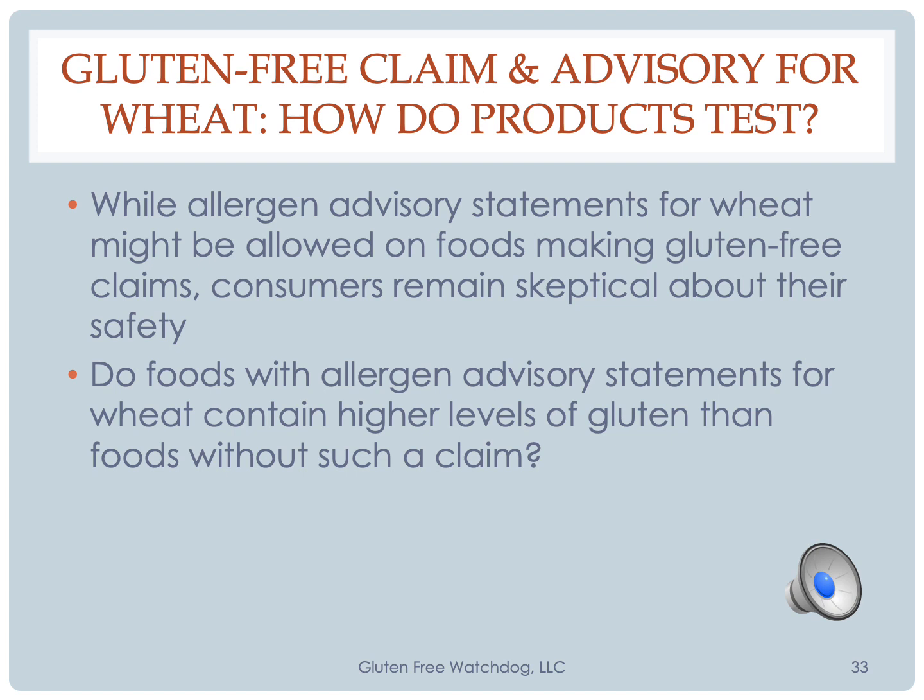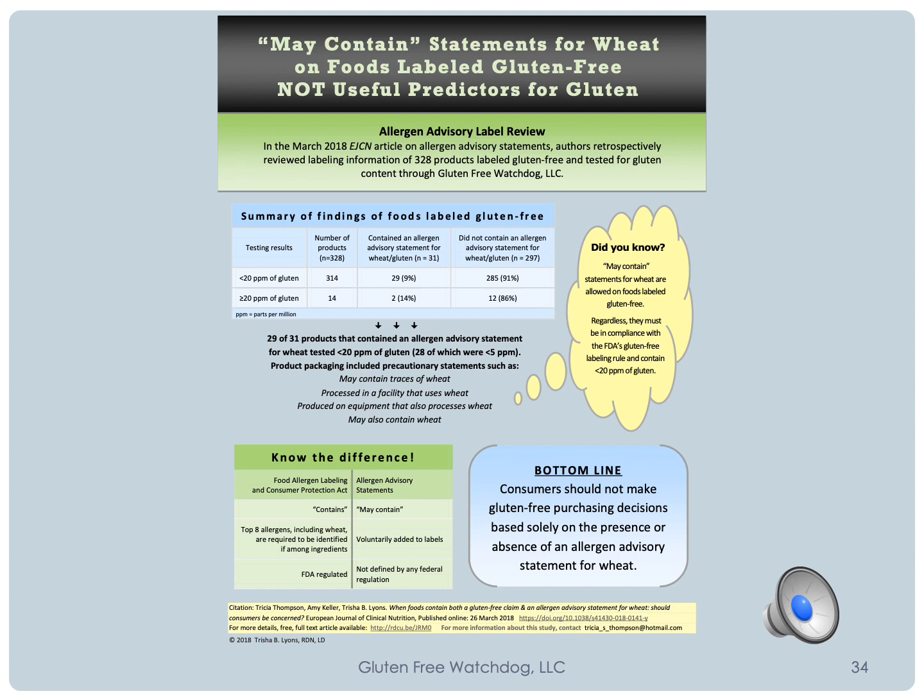The question then becomes, do foods with allergen advisory statements for wheat contain higher levels of gluten than foods without such a claim? To help answer that question, we retrospectively reviewed the data for 328 labeled gluten-free products tested through Gluten-Free Watchdog for the presence of an allergen advisory statement for wheat on product packaging. 31 of the 328 products included an allergen advisory statement for wheat on product packaging. Of these 31 products, 29 contained less than 20 parts per million of gluten. So only 2 products were out of compliance with the allowed level of gluten.